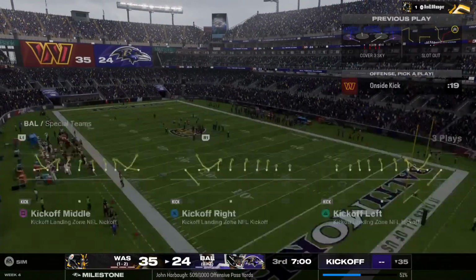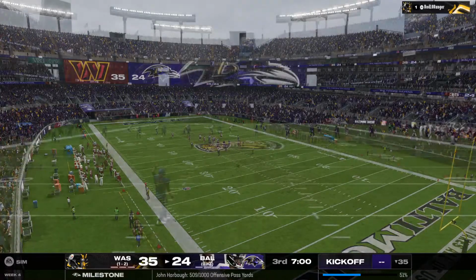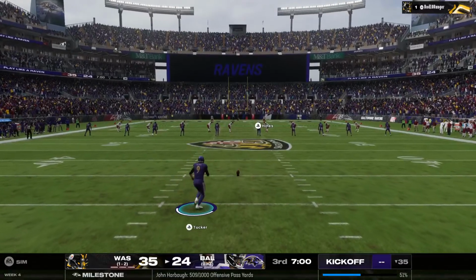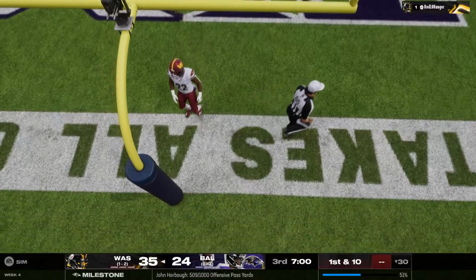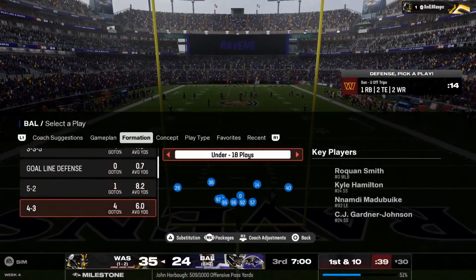Not a rest at the break for the defensive coordinators, trying to figure out how to stop these offenses as we get ready for the second half. Both teams ready to get back at it as we get back underway here on EA Sports. And no chance to return this one through the end zone for a touchback.